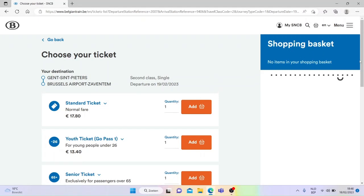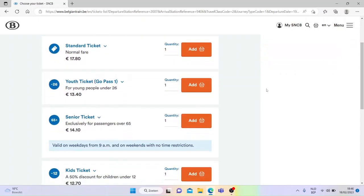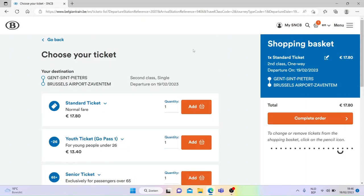You can choose a standard ticket. This is valid for all people. But if you're younger or older than 26 or 75, you can get a reduction. Attention, for seniors, it's only from 9 a.m. I take a normal standard ticket. I click on Complete Order.